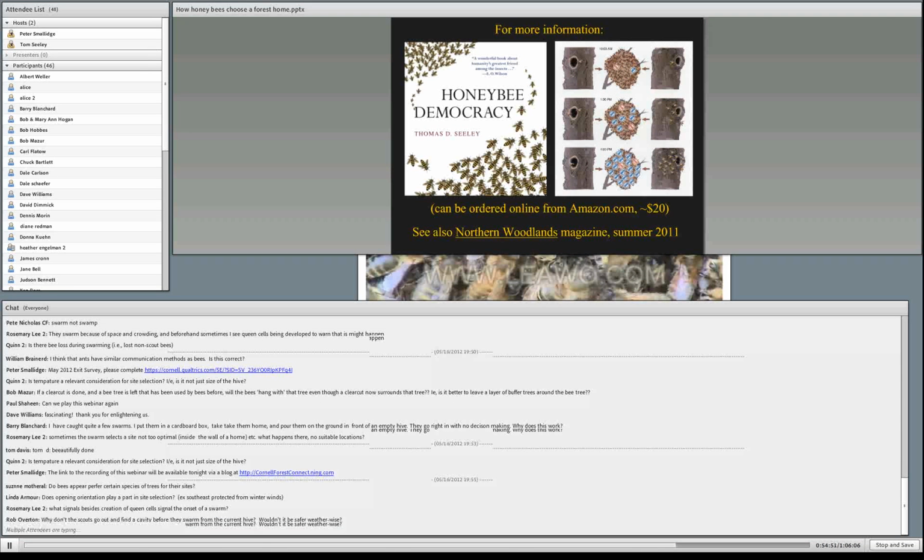Let's see. Does opening orientation play a part in the site selection? Yes. South and southwest are the most popular among the bees, and I think that's because those are the sites that can give them the strongest sun. And having strong sun on the nest entrance helps the bees start their foraging early in the morning, and it also helps them in the winter when they have to go out and do cleansing flights on a sunny day. It gives them a warm perch from which to start.